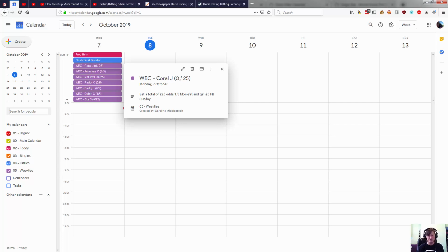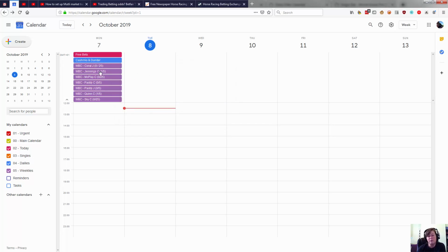Oh, why is my keyboard not working? I don't know, because I'm not editing. So I also have a little note in here, so I have to bet £25 at odds of 1.5 between Monday and Saturday, and I get a £5 free bet on Sunday. So this is how I keep track of my weeklies.